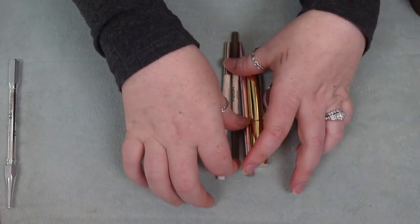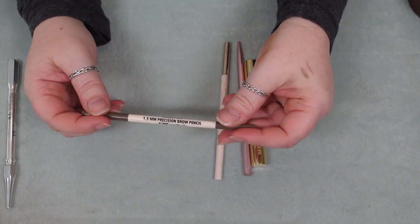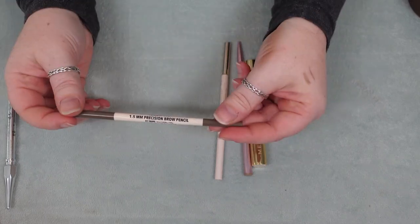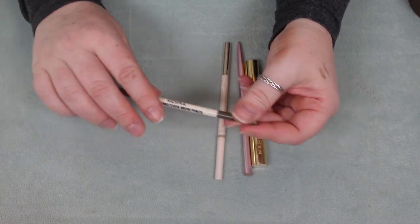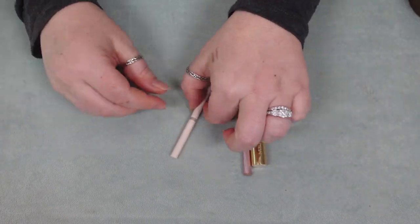I like this one from Moira. It's a bit of a stiffer formula. It's the 1.5 Precision Brow Pencil and I want to say this is in taupe as well. I won't repurchase this though because I would rather get the Sephora one if I'm going for something more affordable.